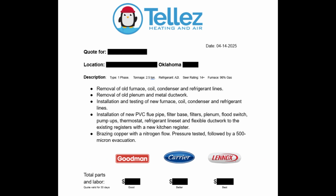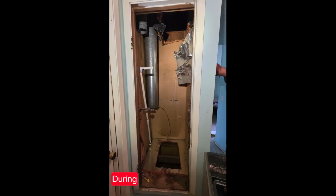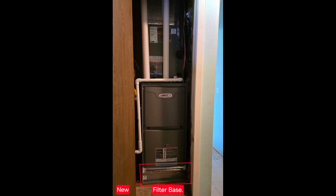Okay. So on the quote here, we just have the removal of your existing equipment, and then the installation and testing, of course, of your new furnace, coil, and condenser and the refrigerant lines, and then just all the little things, the flue pipe, filter base. As your furnace is now, you were talking about you have to remove the panels to get to that filter. Your new furnace will have a filter base underneath it, so it's just a really easy, accessible flap. It just opens up, pull the old filter out, slide the new filter in, and it's just a magnetic flap. It just seals itself. It'll be a life changer for you.